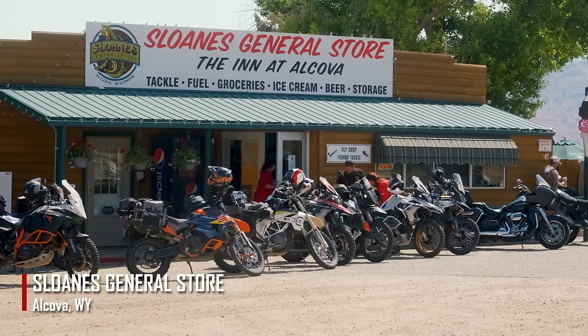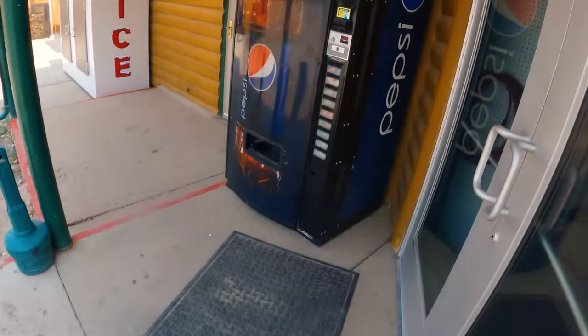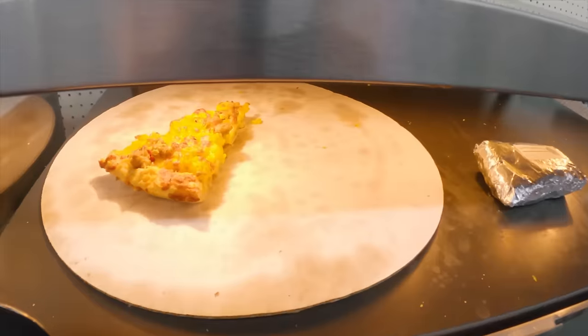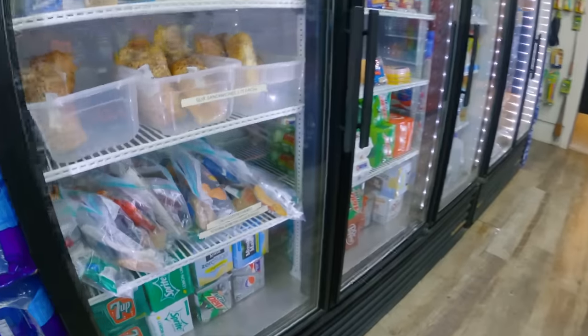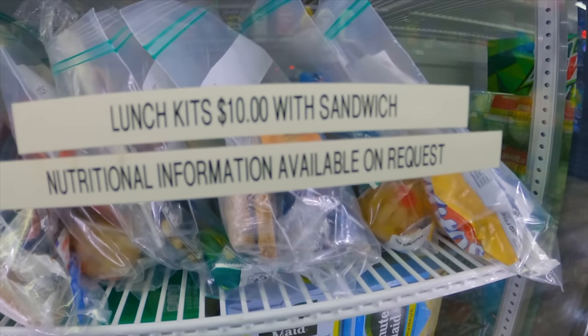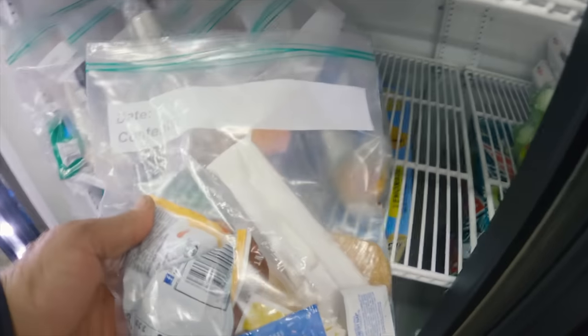All right, so this is your gas stop. We're in the town of Alcova, and this is Sloan's. They serve breakfast pizzas inside there. We just had one of those, so it's like a pizza with sausage and eggs and everything, so that's kind of cool. And then the last thing I noticed in there is that they have little Ziploc bags with lunches to go. So you get like a sandwich and some chips and stuff like that and a little Ziploc to go bag for lunch. So whether you eat here or on the road, this is definitely one of those places you're gonna stop at when you're doing the Wyoming BDR.